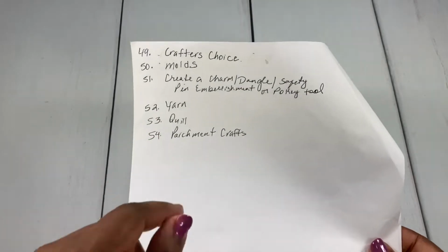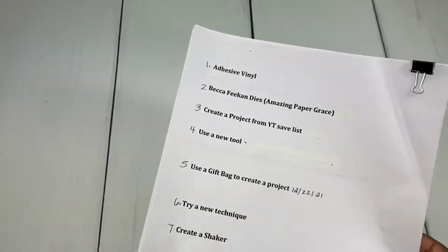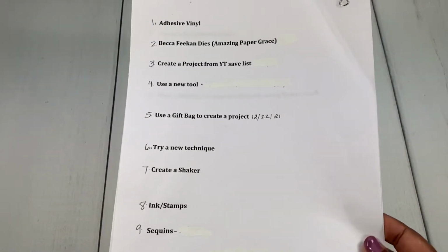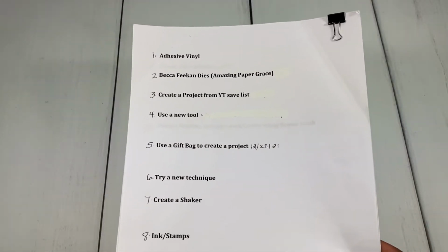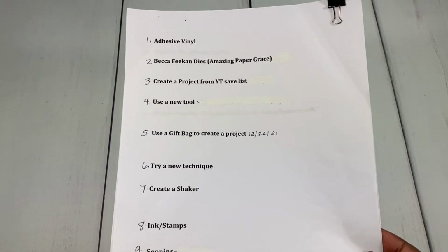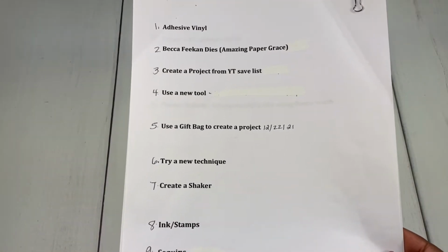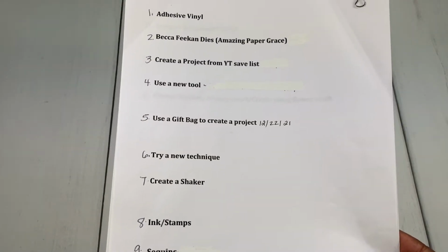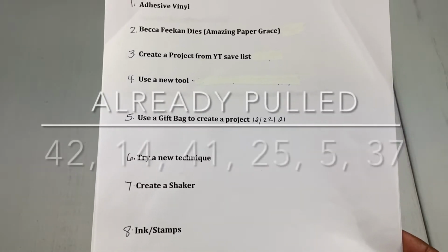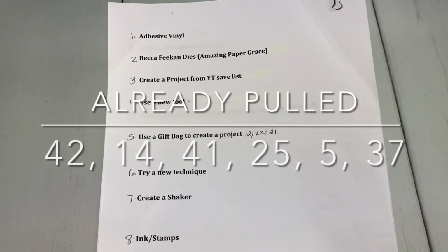I went in and added some things to my list that I wanted to try. And so sometimes I pull up to 3 numbers using random.org. And according to those numbers, that's how I will create. So I'm going to do my crafty pulls. I've been keeping up with my numbers. I think I'll put them here on the screen so you'll see the numbers that I've already pulled so that I won't be pulling the same numbers. And I'm going to pull 3 numbers today.